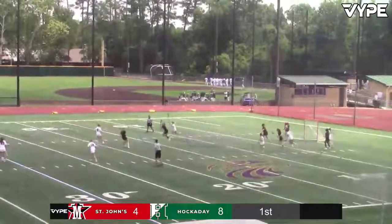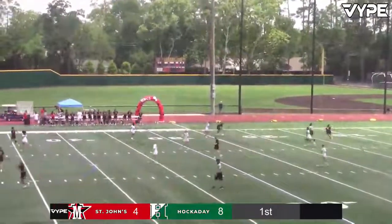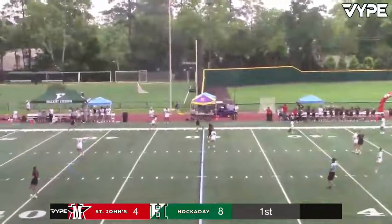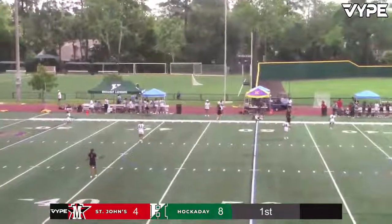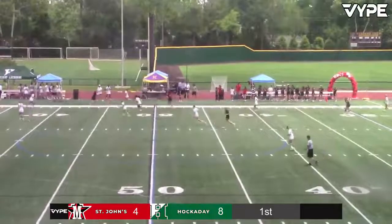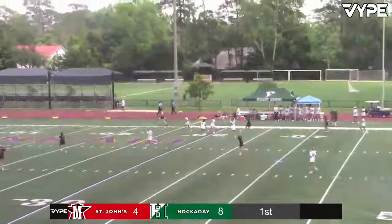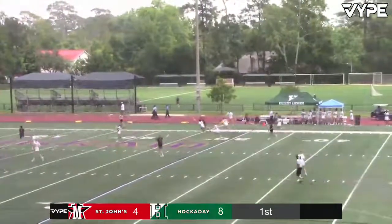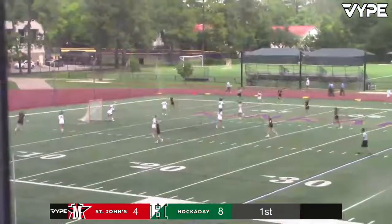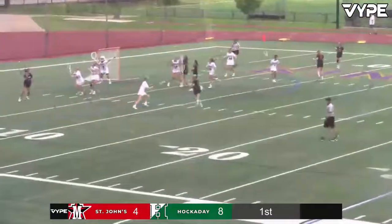Another great save by the St. John's goalie. Powerful shot, better save. Another shot, Hockaday, number 9, Sunny Wang. So we're down to 50 seconds left. Shouldn't they be stopping that clock? St. John's has the ball. Bring it up top side of the field. Work it top side of the field. Looks like she's going to make the ball go to X. She's going to roll the crease. Great defensive stop there and the push.